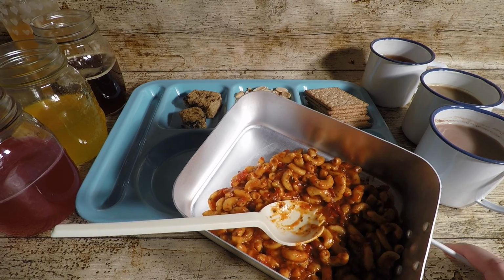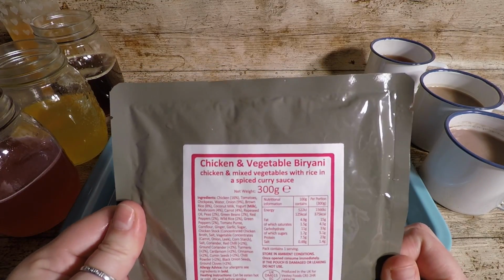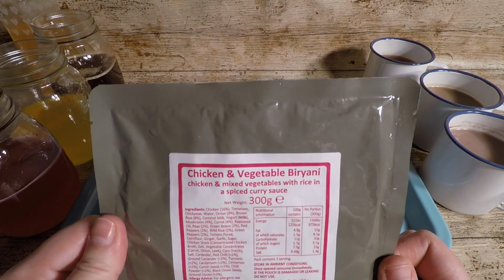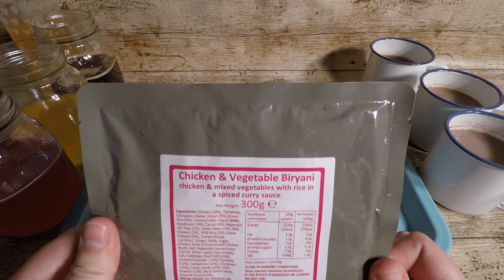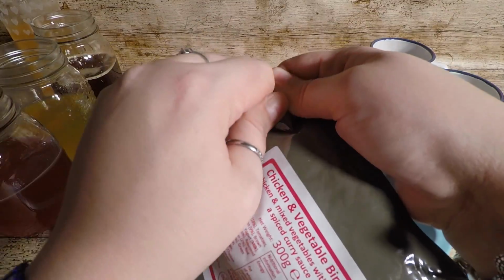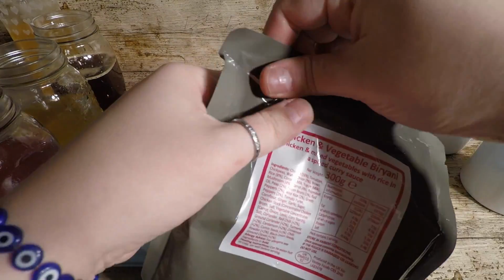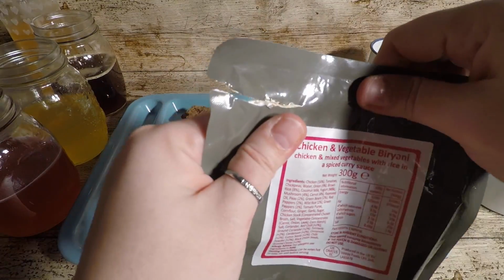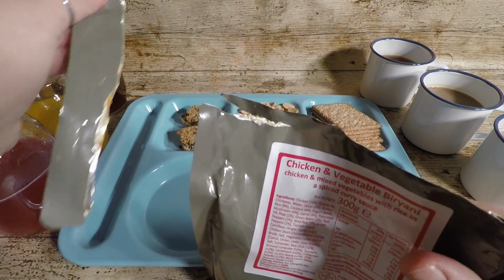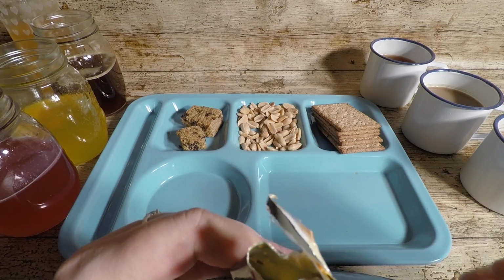So let's move on to the main course and the evening meal. Okay, so up next we have the chicken and vegetable biryani. Chicken and mixed vegetables with rice and a spiced curry sauce. I'm so excited to try this because if anyone's watched my other videos, there was one I did with a chicken korma. And oh my, that was just amazing. Out of this world. So anything similar to that, I have high hopes for.